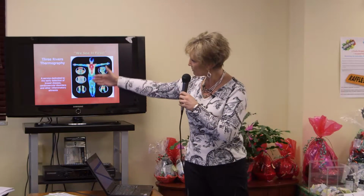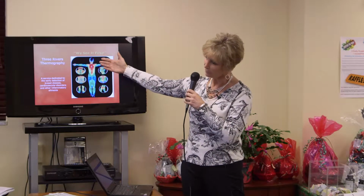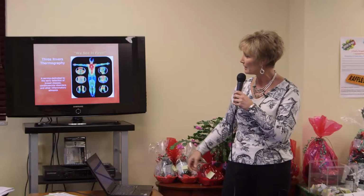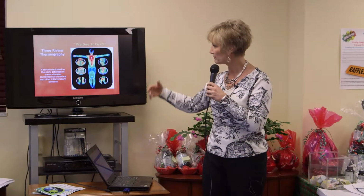This is kind of a picture of what a thermographic body would look like. We don't ever take the whole body like that. We take sections of the body at a time when we take our images. But that's what it gives you, a colorful image that looks like that. So we're looking for conditions, mostly inflammation in the body, and various different disorders.